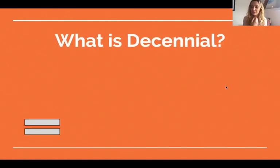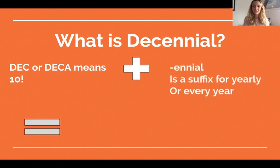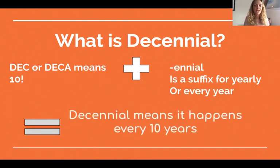What is decennial? Well, let's break it down. We know dec or deca means 10, and we know that from words like decimal, where we move over every multiple of 10, or decade, like 10 years. Ennial is a suffix, a word ending that means yearly or every year. So decennial means it happens every 10 years. The census happens every 10 years. It is 2020, which means it's time for another census.